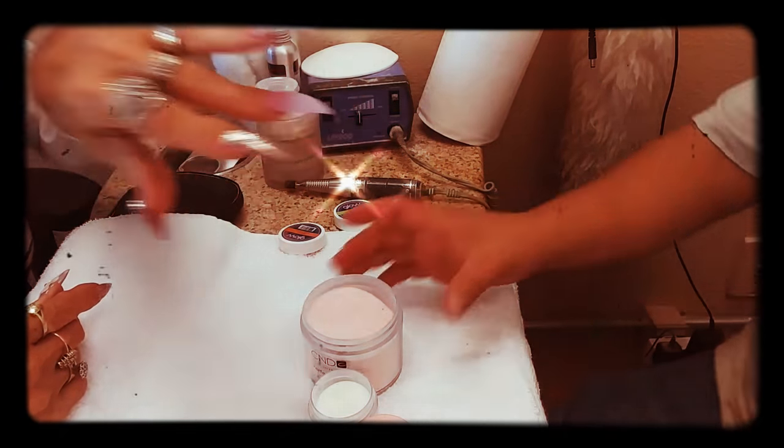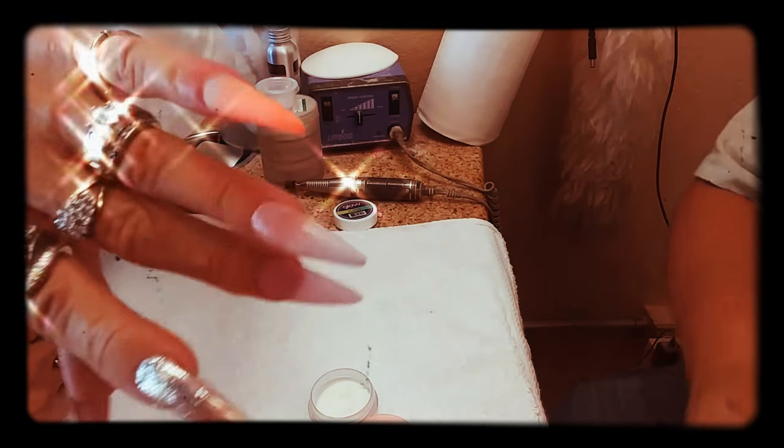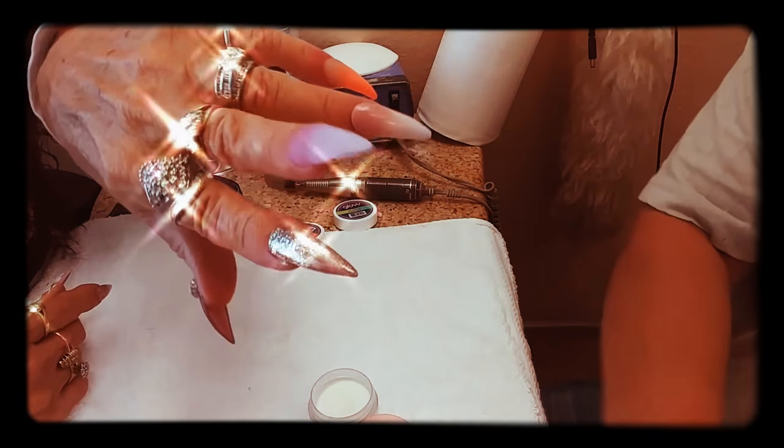Oh, it's beautiful. Look, you guys. Oh my God, y'all see that? That is amazing. And there is your glow in the dark so far that he started. Okay.